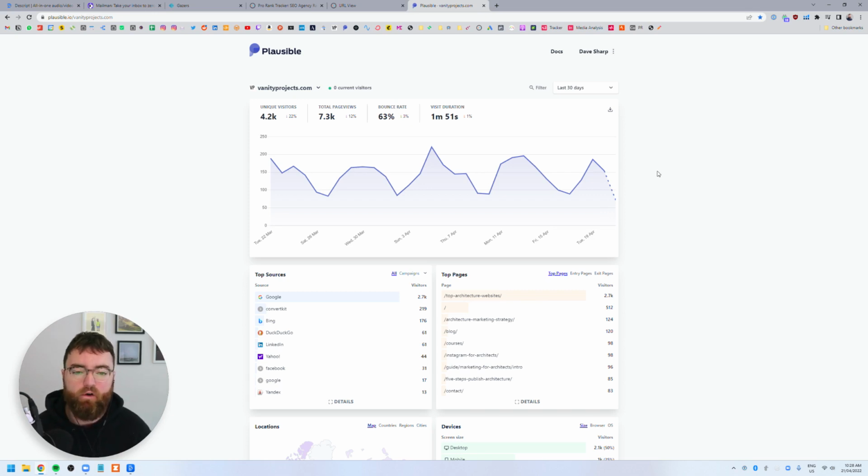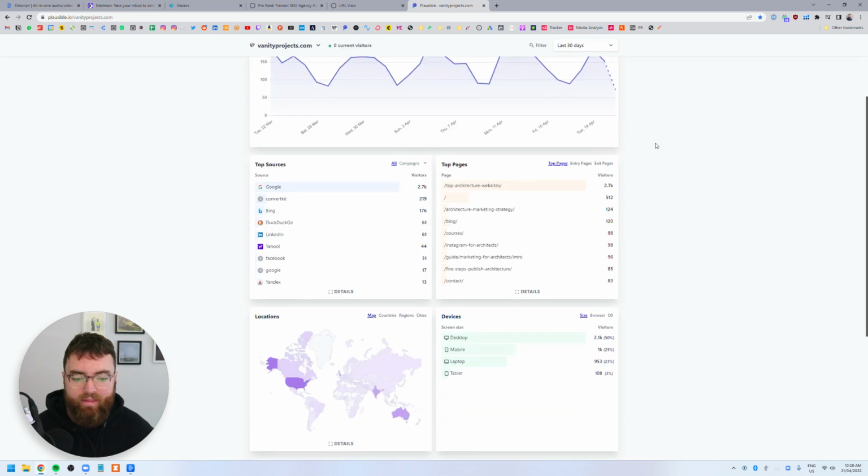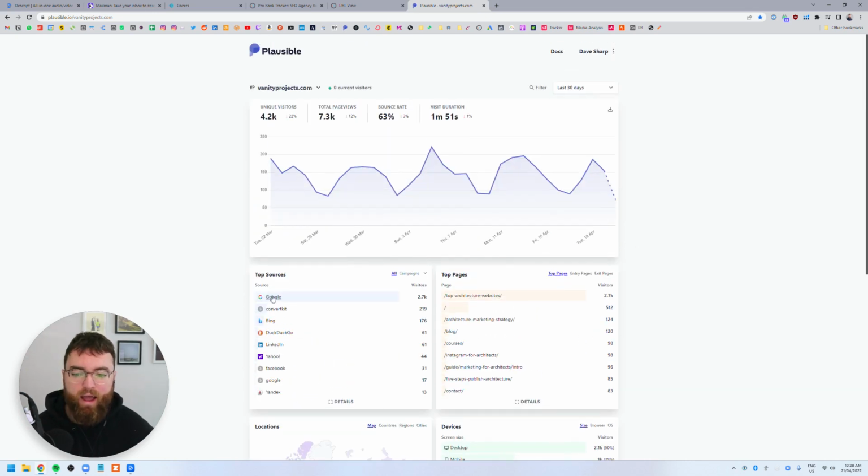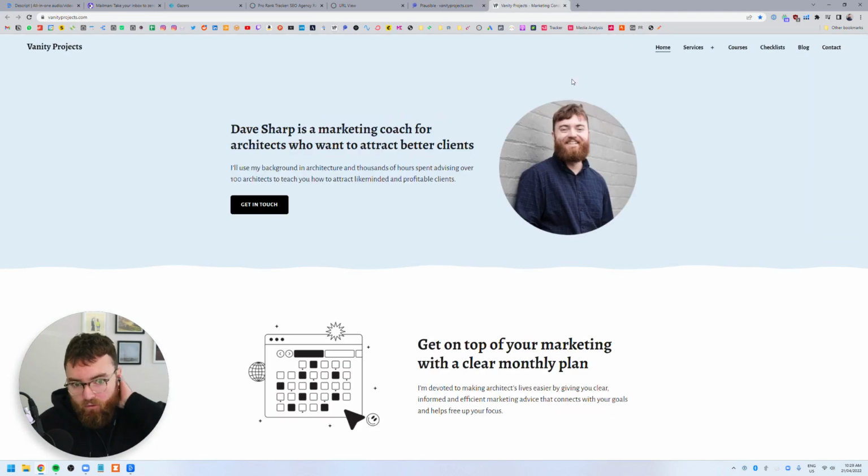It's privacy focused, so it doesn't collect information on your visitors beyond what it needs to just give you a basic report. And then it just gives you all the essential information you need to know about where your visitors are coming from, what pages they're going to, how long they're spending on the site. And it does it in a very clean, intuitive way that everybody can easily understand. So I don't use Google Analytics at all on my website.